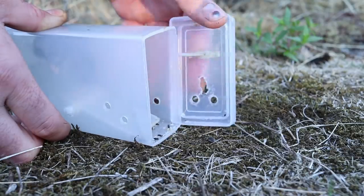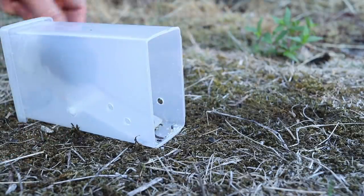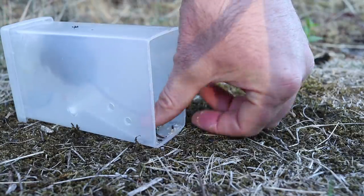To release her, we'll just pull off the lid. I'm going to be careful because this is how I got my finger bit with that bowl.